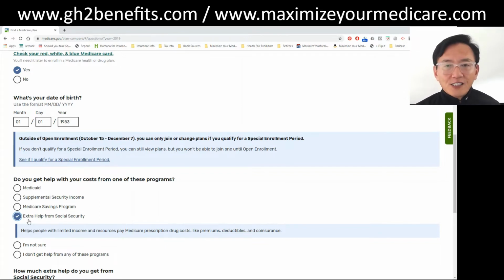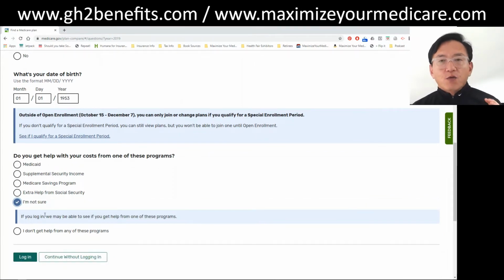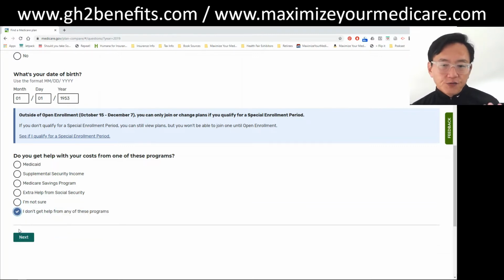For the people who are not certain, I highly encourage you to see whether you qualify for extra help. The savings are substantial under prescription drug plans, and the answers that come from Medicare Plan Finder will be different if you accept extra help or if you did not get extra help from Social Security. For today's exercise, we're just going to choose I'm not sure, meaning we're going to proceed as if we don't get extra help. It could have been either one of these two. That's fine.